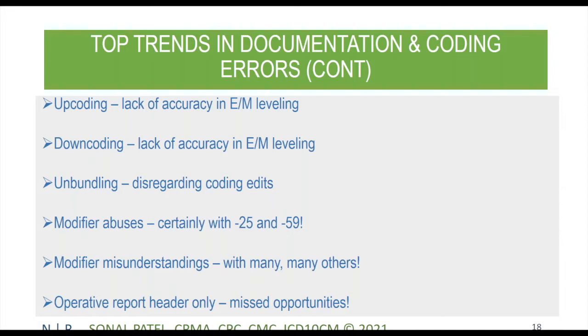So the same is involved, the opposite, right? Down coding. Dr. Jones, you know, I worked with Dr. Jones and he misunderstood and thought I said, you know, be safe and down code. I did not say that, but he took the information to be, I'm going to down code. I'm not going to be on the OIG hit list this year. I'm just going to choose 99212 for everybody, right? So again, there's a lack of accuracy in E&M leveling.